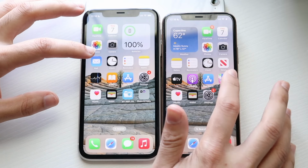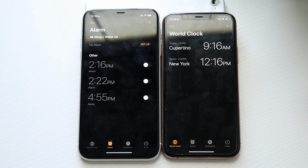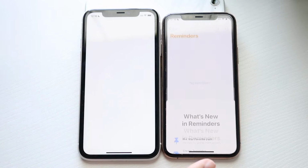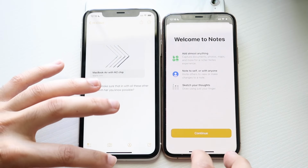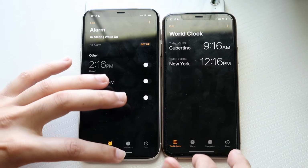Let's go into mail, 3, 2. I don't have it. Clock, 3, 2, 1. Okay, hopping out of here. Let's go and do reminders, 3, 2, 1. Okay, I think the iPhone 11 Pro is faster there by a little bit. Notes, 3, 2, 1. Okay, 2 different panels here, so we'll just load that one out. Let's go ahead and do clock, 3, 2, 1. I think I've already done that one.